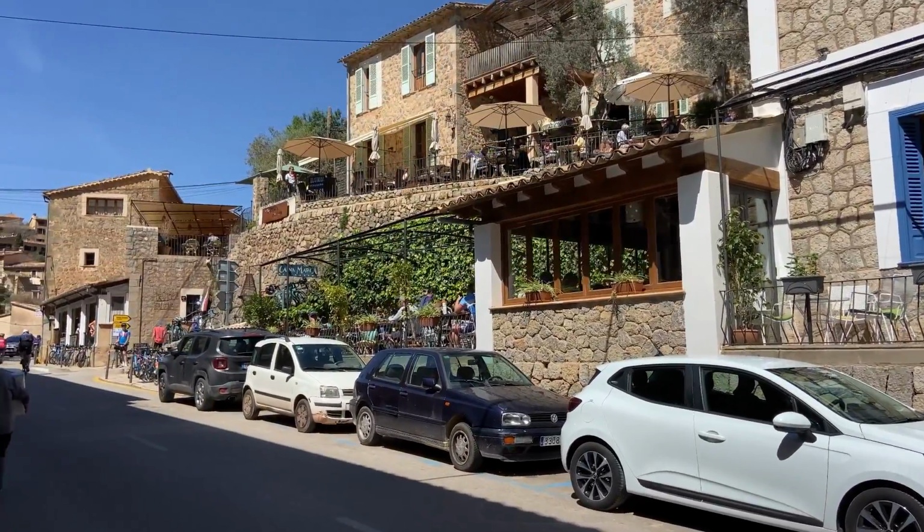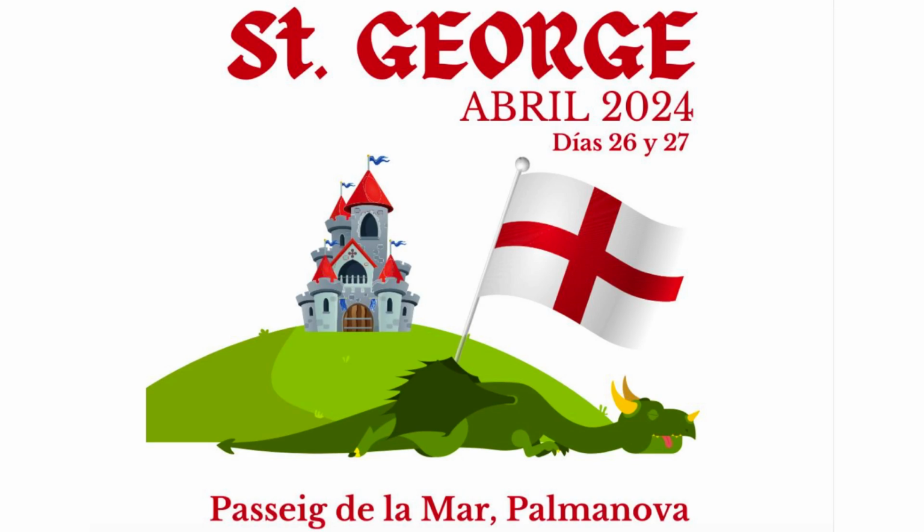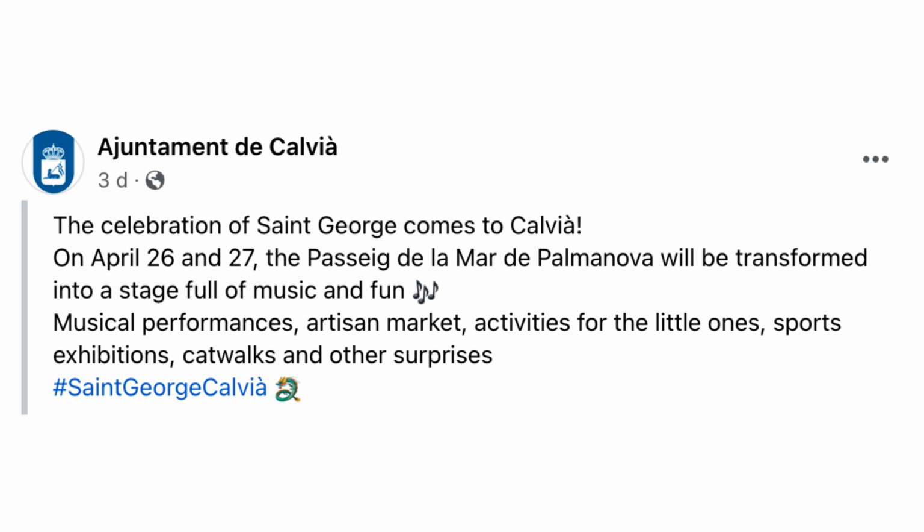Also, a couple of other dates for your diary. Well, I've heard a rumour that St George's Day is going to be celebrated, and Calvià Council want to recognise that day also for all the British people that come here on holiday. So just like we've had at St Patrick's Day, we're hoping to see something going on for St George's Day as well. So I'll keep you up to date with what's going to happen then. But you're going to find other St George's Day events taking place around the island.